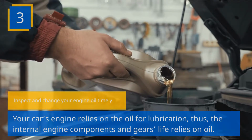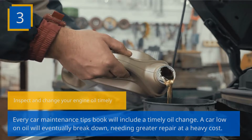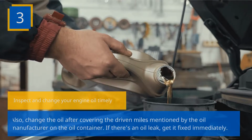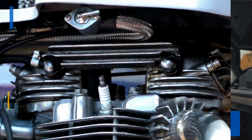Your car's engine relies on the oil for lubrication, thus the life of the internal engine components and gears relies on oil. Every car maintenance tips book will include a timely oil change. A car low on oil will eventually break down, needing greater repair at a heavy cost. It is important to check the condition of the engine's oil. If you notice that the oil has gotten black in color, it's time to change it. Also, change the oil after covering the driven miles mentioned by the oil manufacturer on the oil container. If there's an oil leak, get it fixed immediately.